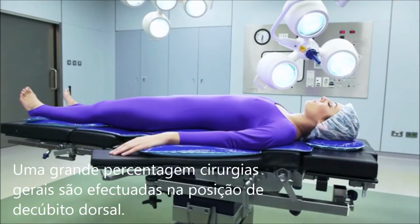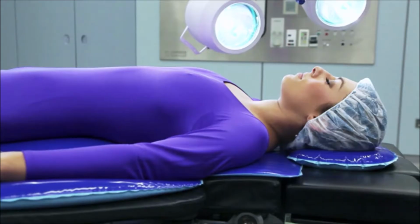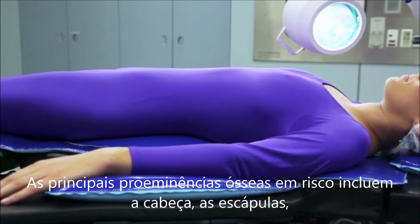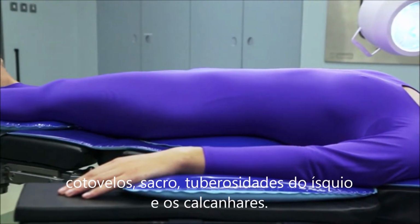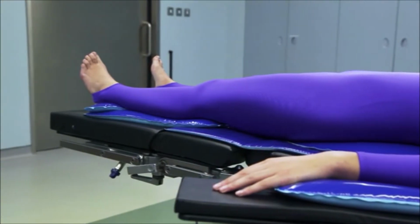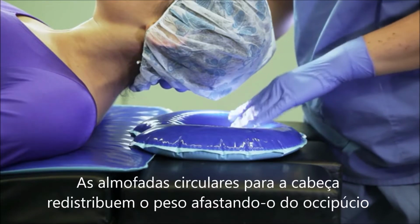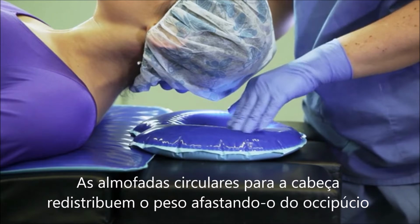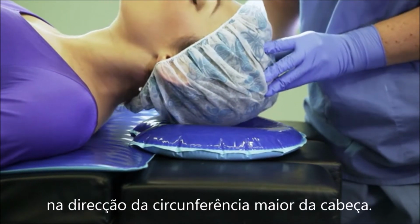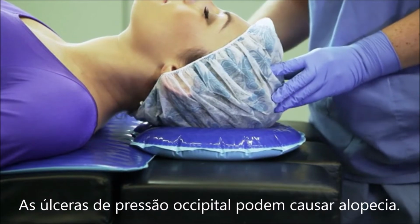A large percentage of general operations are performed in supine position. The main bony prominences at risk include the head, scapulae, elbows, sacrum, ischial tuberosities, and the heels. Head rings redistribute weight away from the occiput to the greater circumference of the head. Occipital pressure ulcers can cause alopecia.